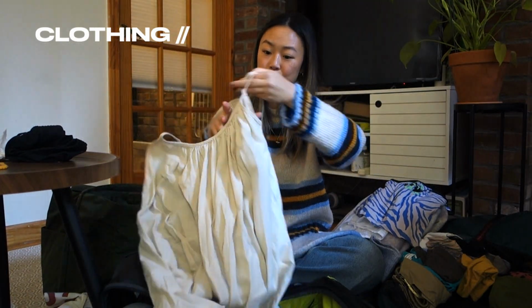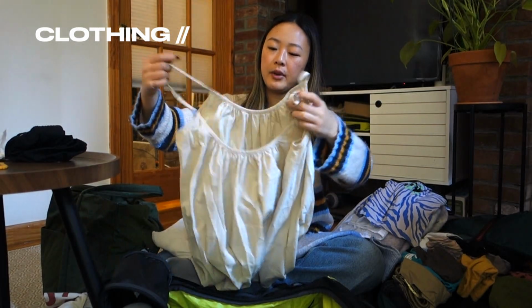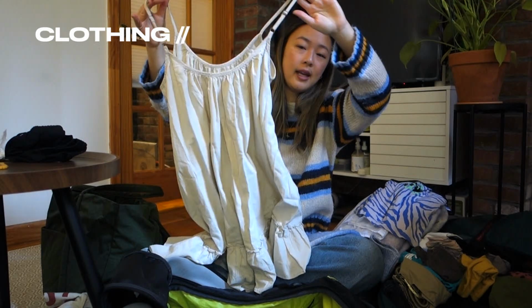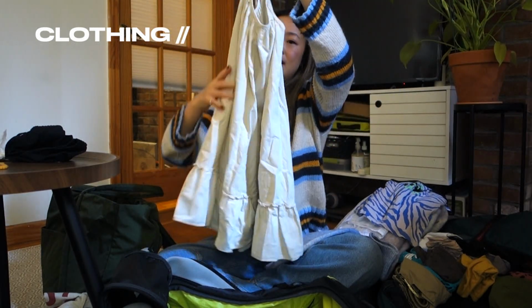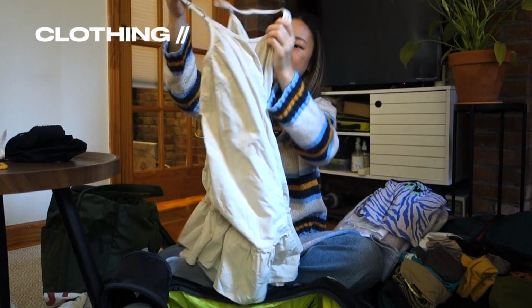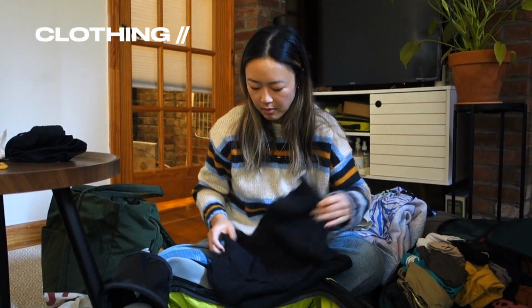I really like the neutral colors. It's a little bit wrinkly right now, but I am going to iron it. It's kind of this cute spaghetti strap baby doll skirt, and I've worn this before as a beach cover-up as well. It's very versatile. And I also brought this black sweater.